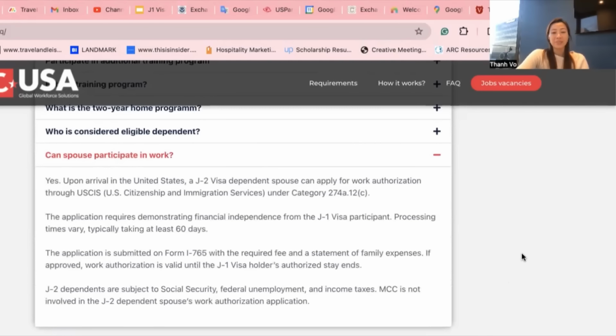Can a spouse participate in work? Yes. Upon arrival in the US, the J1 visa dependent spouse can apply for work authorization through USCIS under category 274a.12(c). The application requires demonstrating financial independence from the J1 visa participant. Processing time varies, typically taking at least 60 days. The application is submitted on Form I-765 with the required fee and a statement of the family expenses. If approved, work authorization is valid until the J1 holder's authorized stay ends.